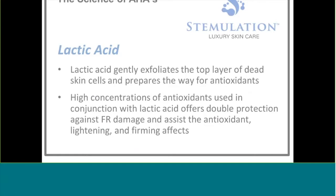The science of alpha-hydroxy acids is one that has been used in the skincare industry for about 20 years. We know that alpha-hydroxy acids help to exfoliate the skin and also help to minimize that dead cell buildup and allow the penetration of other active ingredients that may follow.